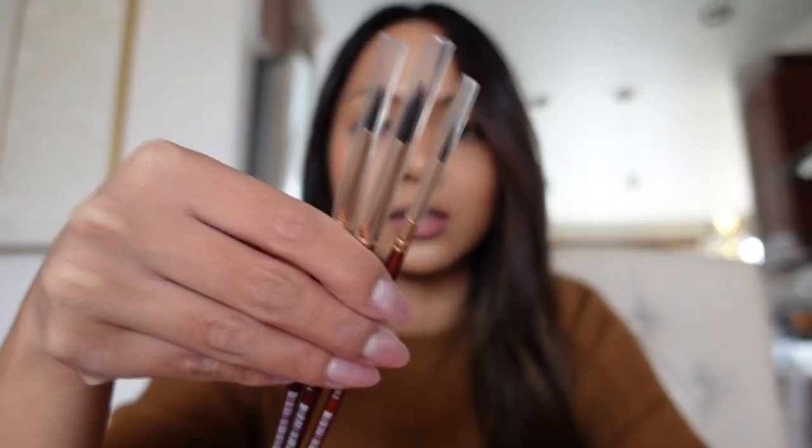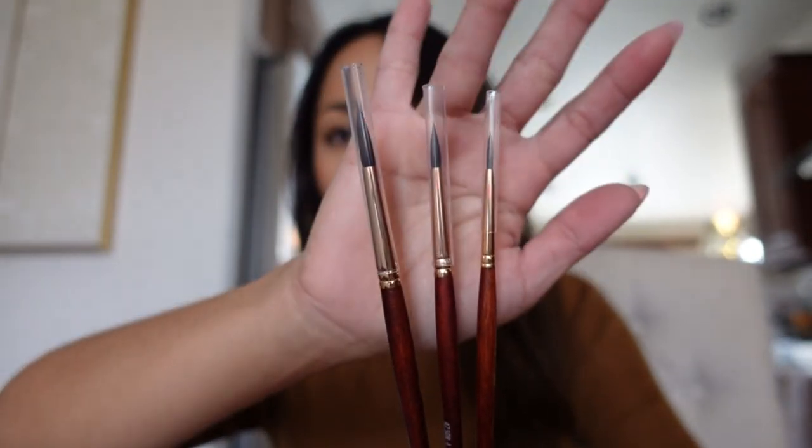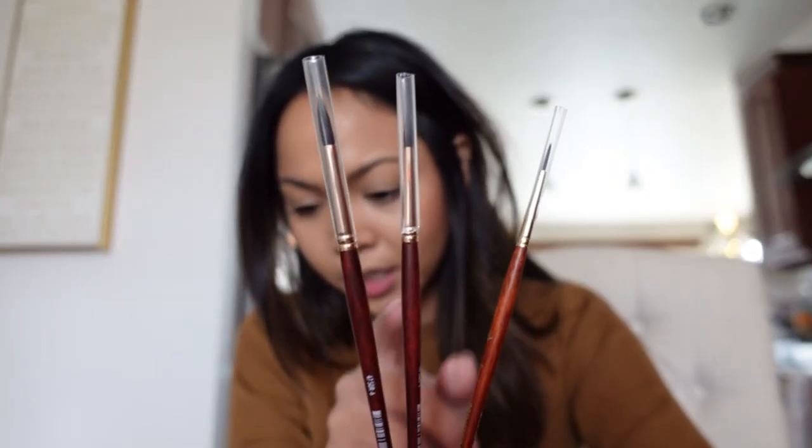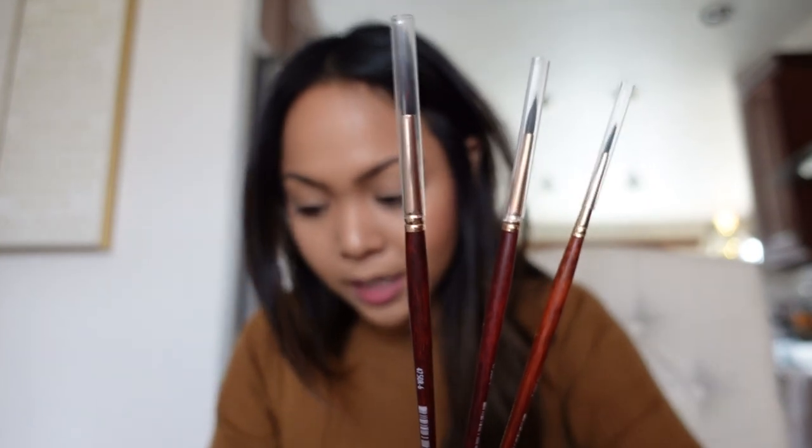So right now I have this one. I'll pop a photo right here. And that is sable hair. Really expensive. Don't want to buy the rest because they're a lot. So I found an alternative. It is by Princeton. It is Princeton Neptune, and I got the round brushes. So I got number 2, 4, and 6, and you can see the difference right there. So this one is $8.99, number 4 is $10.29, and number 6 is $12.99.